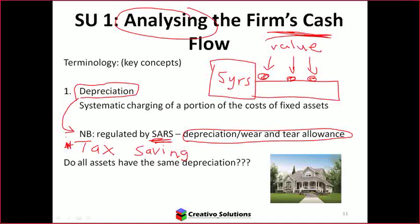That's something else that we could have maybe discussed in terms of a motive. Okay, but there were other motives. We didn't look at this one specifically. Okay, but a tax saving is a reason why companies would want to purchase new assets.